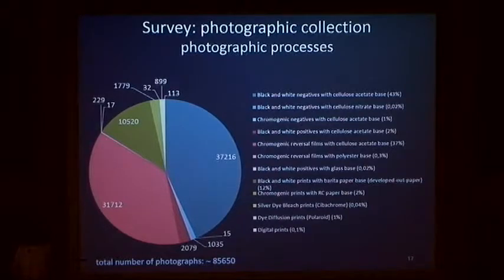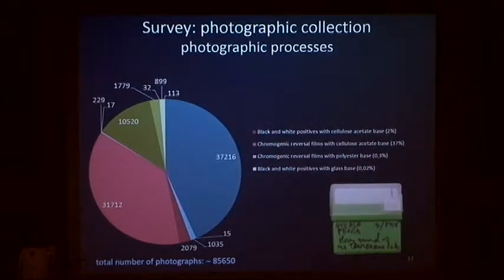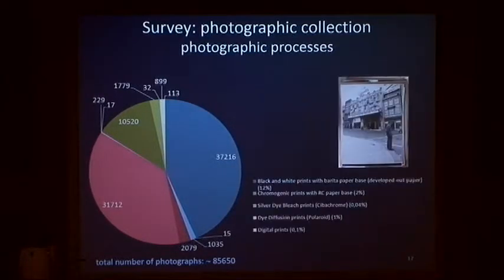So it is now possible to say that the collection is composed of 85,650 photographs. It is mainly composed of three groups: the negatives, mainly black and white negatives with cellulose acetate base, 35 millimeters; the reversal films, mainly chromogenic reversal films with cellulose acetate support, also 35 millimeters, or slides; and the prints, mainly black and white prints on developing-out papers.